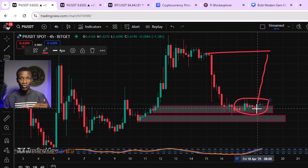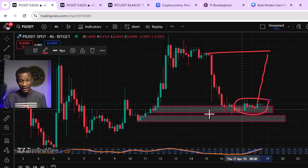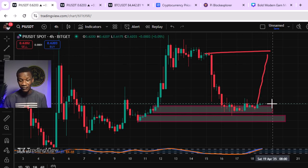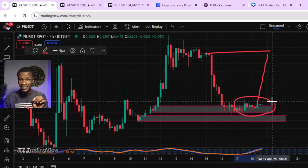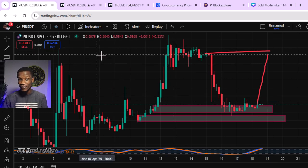Because if the market should move upwards significantly, then we should be seeing significant bullish candles, which show that there is significant buy volume or momentum in the market. But what we are seeing is very different. Therefore, what I am looking at is very, very different.